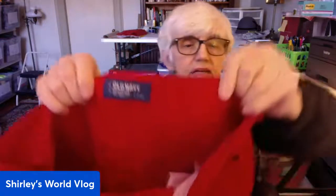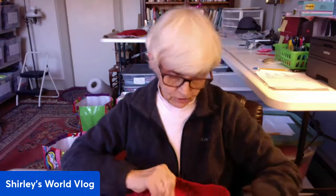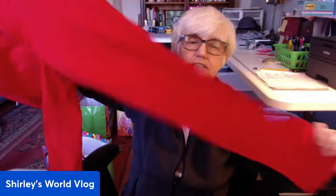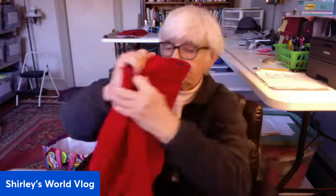A bright red pair of pants by Old Navy. They're Rockstar. This is about the only ones that I ever sell. Rockstar, mid-rise, bright red, size 2 regular. Just a pair of tapered skinny jeans. Old Navy.